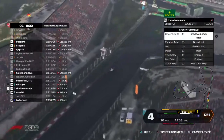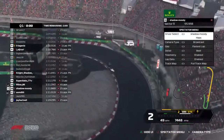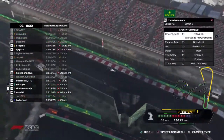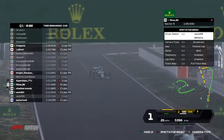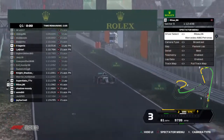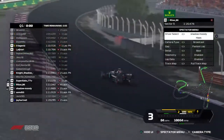Now what about Shadow Moody into the final chicane, and he's being held up by the Mercedes, and they both spun and hit each other. I believe that was Rebas. Yes, it was. So, that's frustrating for Shadow Moody, and that's going to mean that he's not going to improve, and he won't get out of Q2. And, well, interestingly enough, Rebas was the driver he was right behind.